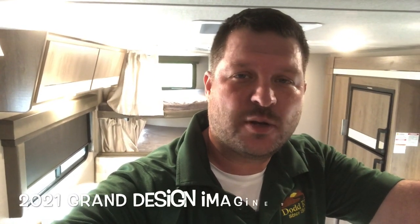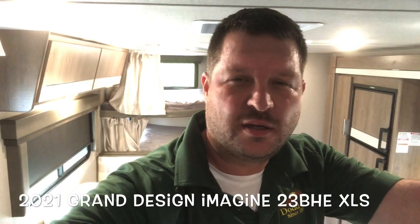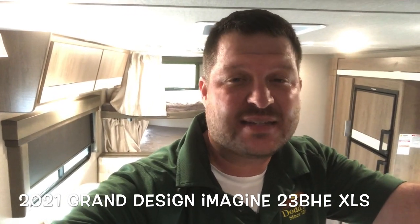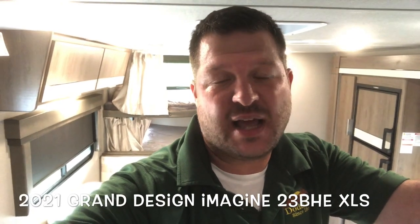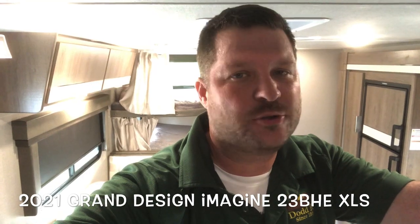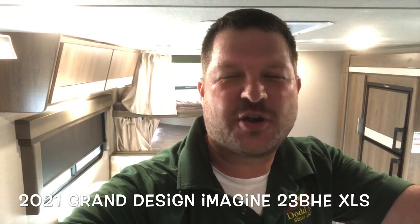Today, we're looking at a brand new 2021 Grand Design Imagine 23BHE XLS model, single slide out, booth dinette, bunk beds in the back, great floor plan. Let's get started and take a look.